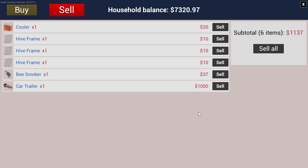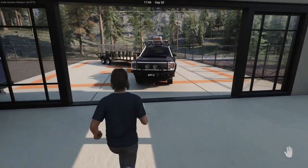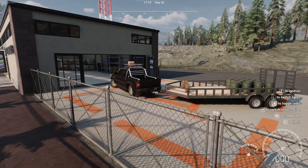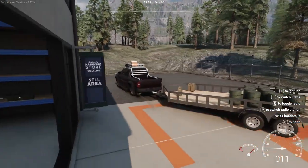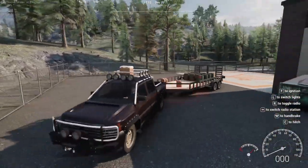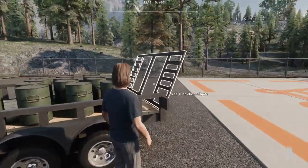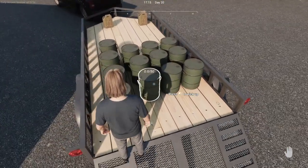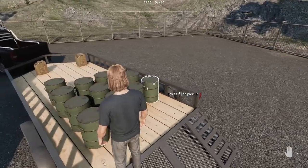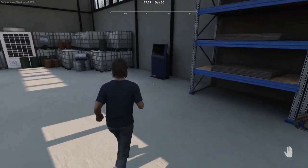So now I get to spend a bunch of money on oil drums again, because now I don't have the 20 that I need. Okay, let's see, how many do we have left? Because now we have to buy it back. So I'm losing a whole bunch of money there too. Let's see, 4, 5, 6, 7, 8, 9, 10, 11, 12, 13. So I need 7 more that I just sold.